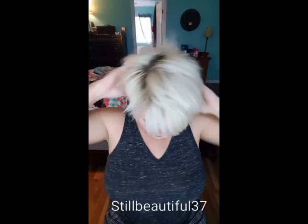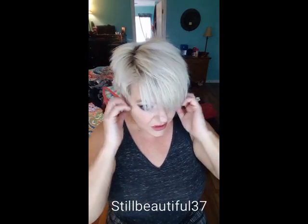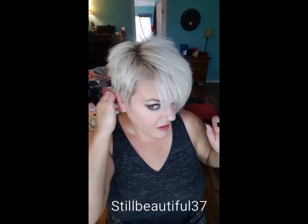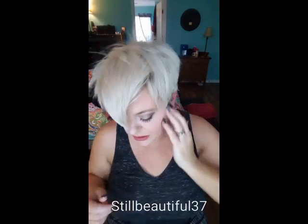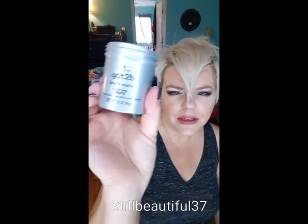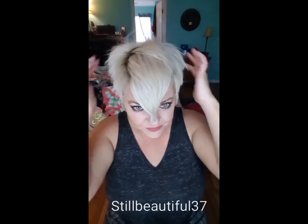I'm going in with Beach Matte on the short hair. I'm just rubbing it all the way into my scalp, through the hair. And then I'm going to go back and run my fingers through it to give it a little bit of definition. Let's try to get these out of the way. And it's a paste, so to me the paste should be sticky, a little bit thick, and it's not.